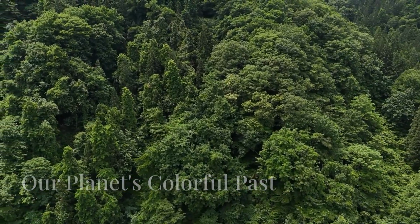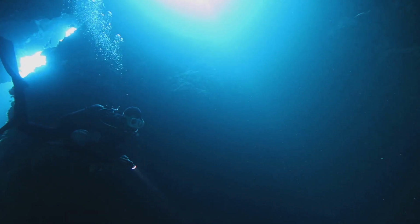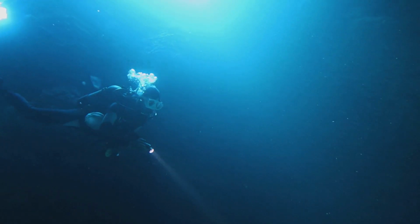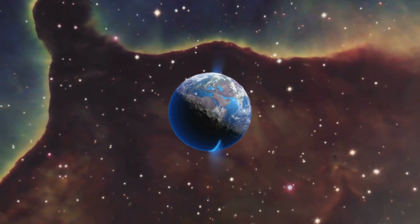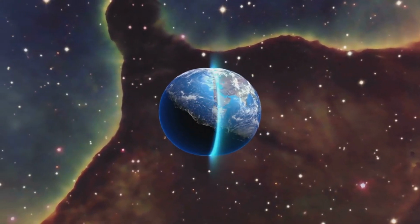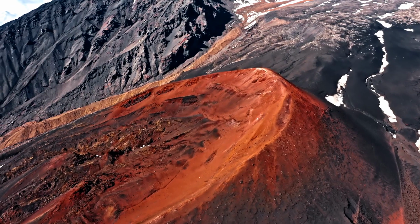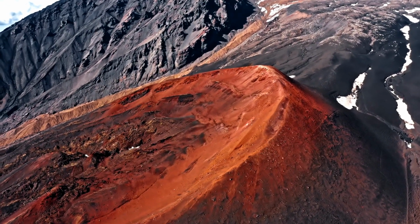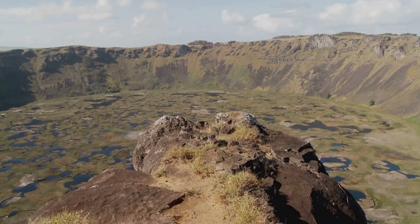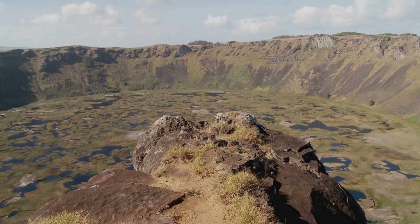So, the next time you're staring out at a lush green forest or swimming through the deep blue sea, take a second to think about Earth's long and colorful history. Our world, now bursting with greens and blues, might once have gleamed with a completely different hue. The Purple Earth hypothesis, even if it's not fully proven, reminds us that Earth's past is full of surprises. Life, with its endless drive to adapt and evolve, has the power to paint the world in the most unexpected shades.